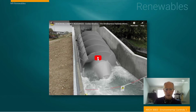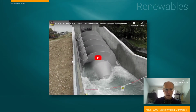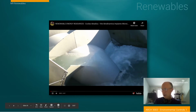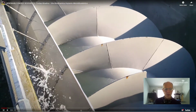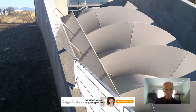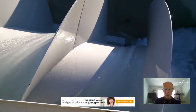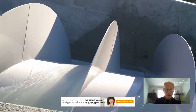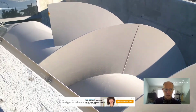views of hydro plants. I thought this one was especially beautiful. Oops, I went right by it. I'll just play a little snippet of this. And I hope the sound's coming through because I thought it was a really beautiful small scale hydropower system. I think it's important to look at it just because of the low speed that it's churning at. Obviously, this is not residential small scale, but this is small community scale. This could be very useful in a rural, undeveloped area that needed some sort of electricity.